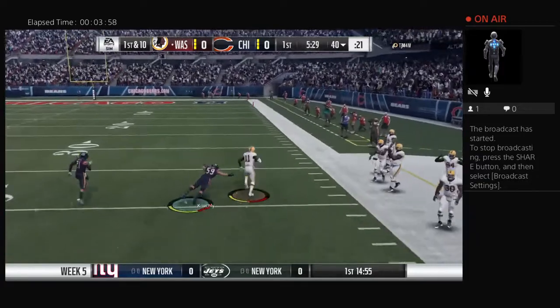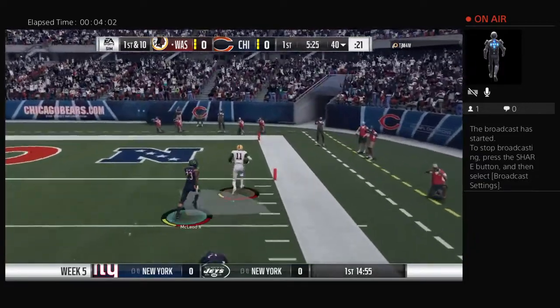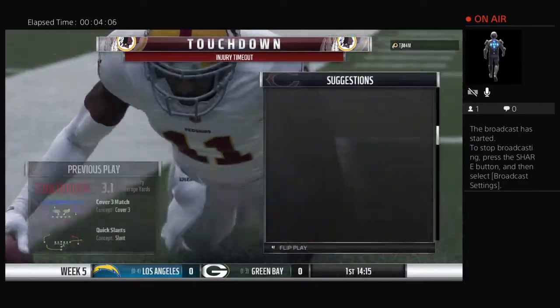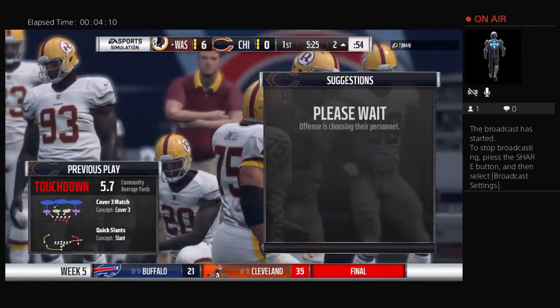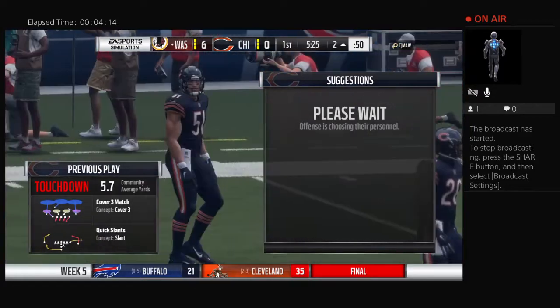Eluding the pressure, right. Got a man open. That's Devontae Parker, complete. Touchdown, Washington. Devontae Parker, his third touchdown now on the year. And the Redskins have taken a first-quarter lead.